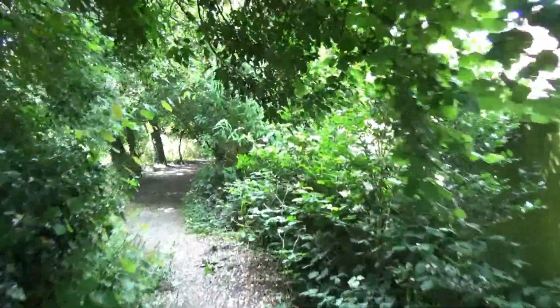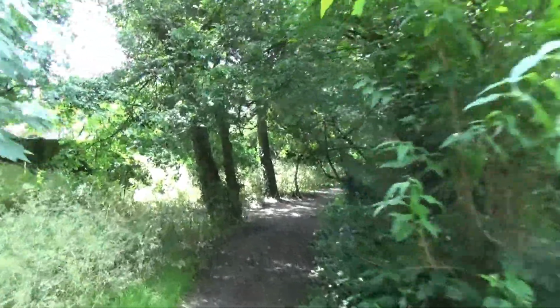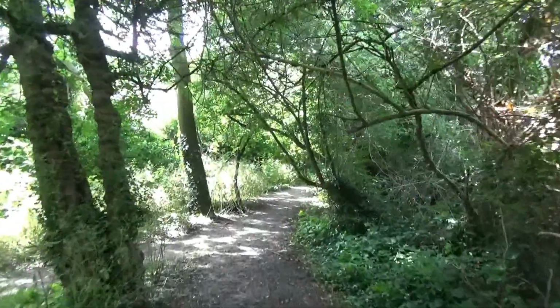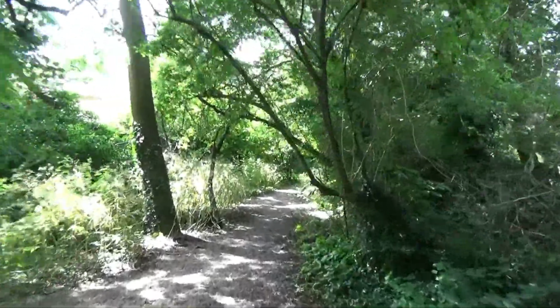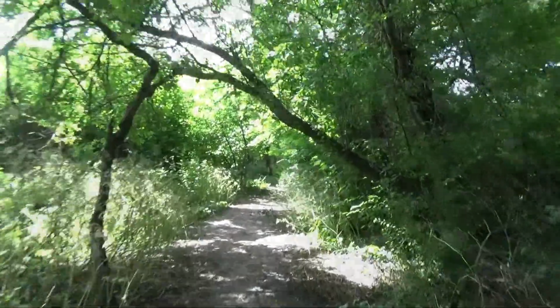Just diving off that residential street into Darwick and Newstead Woods Nature Reserve. Suspect this might be a bit more woods. So here we are, a few more woody scenes coming up.